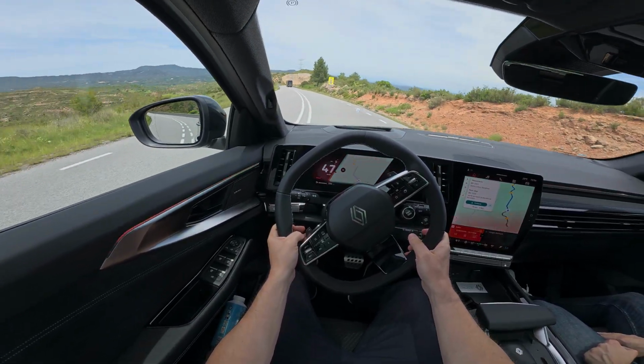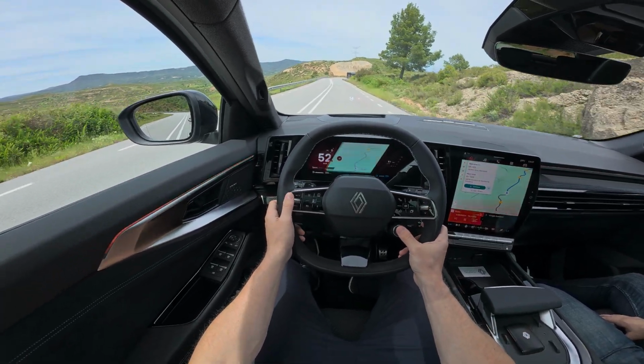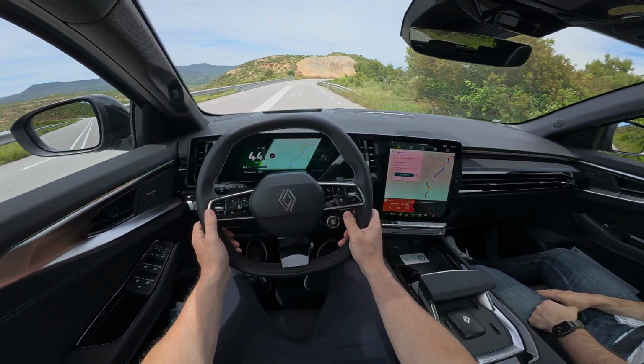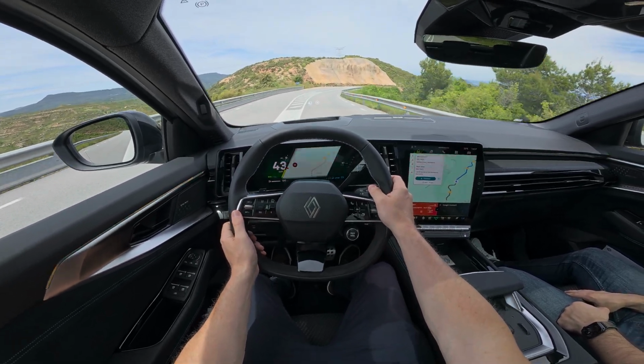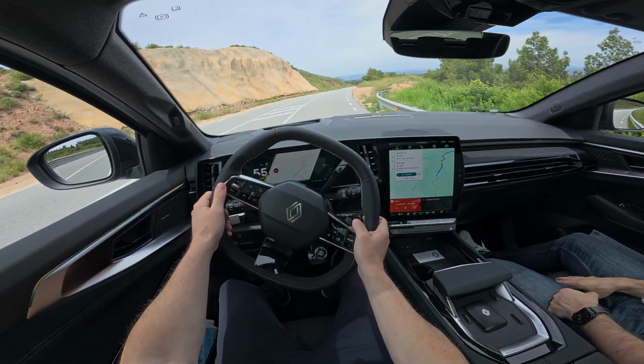So yeah, I don't know if it makes more sense to drive around here. You can change the driving mode from here, go back to eco, but in general, when you put it in eco, everything seems to move slowly.